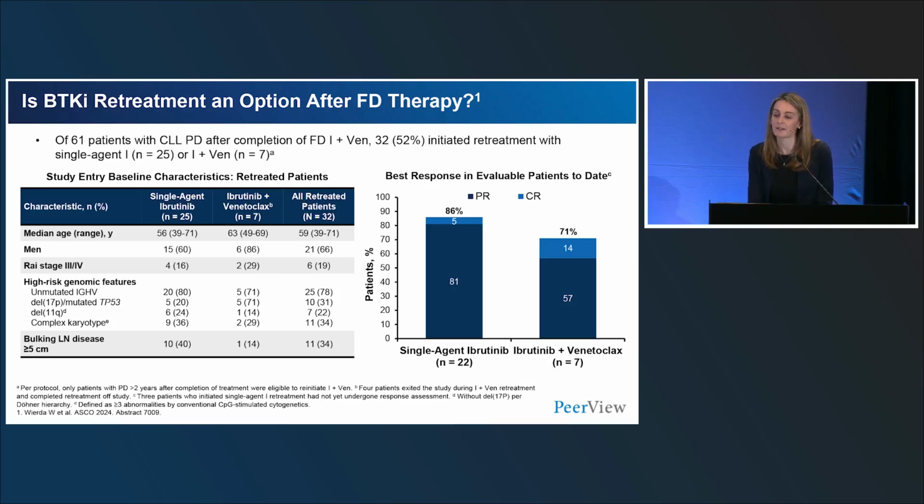And we have seen data from the Captivate study looking at BTK inhibitor retreatment after fixed duration ibrutinib and venetoclax combination. So this is data that was presented by Dr. Weirda at ASCO back in the spring, and we saw 22 patients retreated with single agent ibrutinib. You'll see that the majority of patients did respond, and then there was a smaller subset of 7 patients who was retreated with ibrutinib and venetoclax in combination.